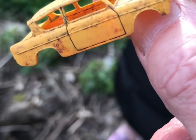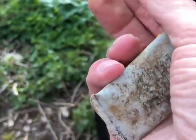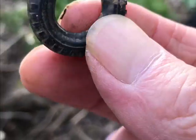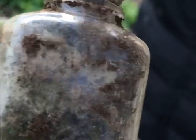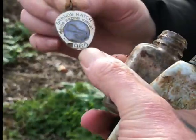Yeah, I used to have one, a black one. Good little car. Tire off of a toy. Yeah, tire. Little bottle, little pill bottle. And in my opinion, the best thing is this. It's a key ring. Old Brands Hatch.